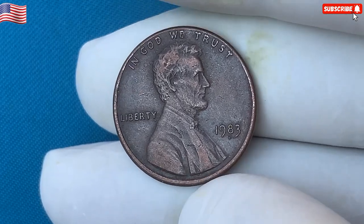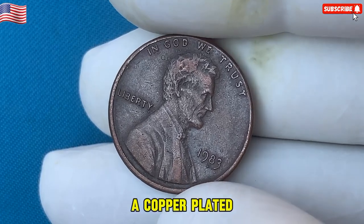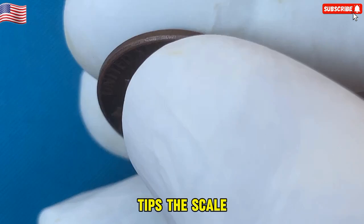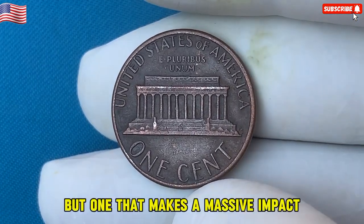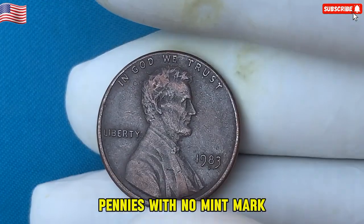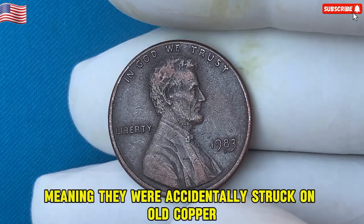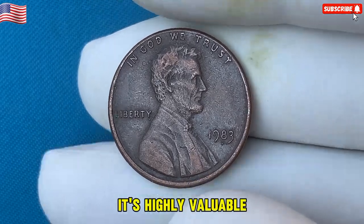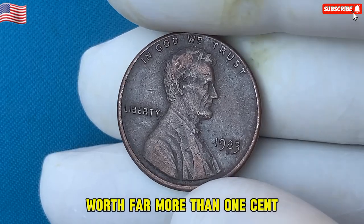One of the biggest clues that you might be holding a rare 1983 penny is its weight. A copper-plated zinc penny weighs 2.5 grams, while a solid copper penny tips the scale at 3.11 grams. That's a small difference, but one that makes a massive impact on value. Collectors have found 1983 pennies with no mint mark that weigh in at 3.11 grams, meaning they were accidentally struck on old copper planchets. That kind of error is not only rare, it's highly valuable, but weight isn't the only thing that could make your 1983 penny worth far more than 1 cent.